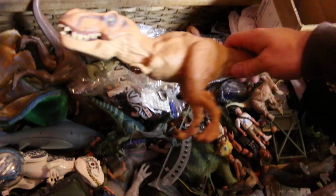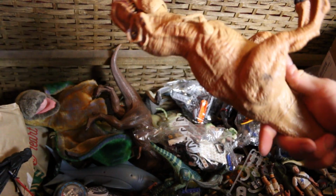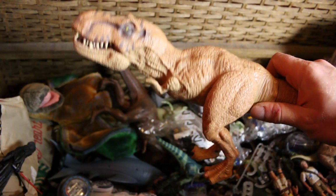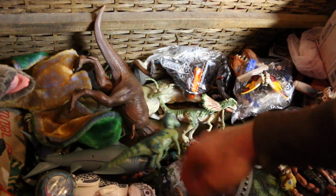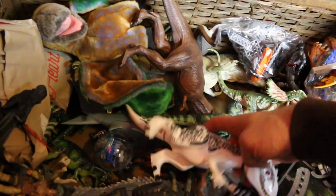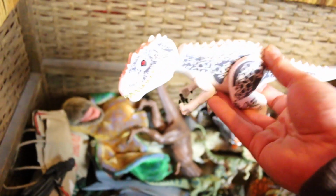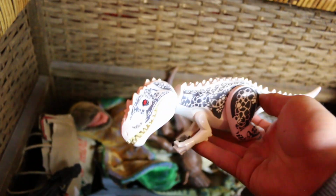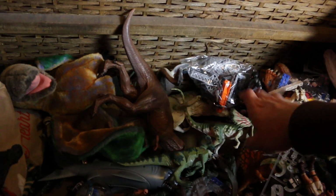Looks like I have another pathetic T-Rex from the Jurassic World line by Hasbro. This one I found at a garage sale. I wouldn't have bought it new otherwise. Oh, I even have a Lego Indominus Rex, and Lego did a good job. Oh, this is actually a rip-off. This is based on the Lego model, but it's a rip-off of it. It was just really cheap.